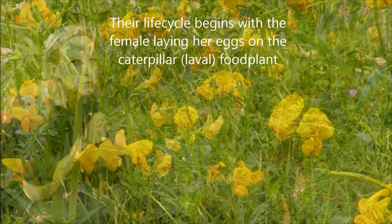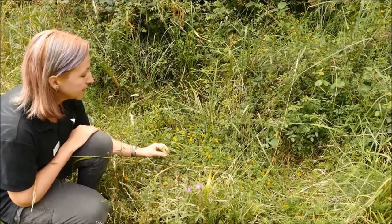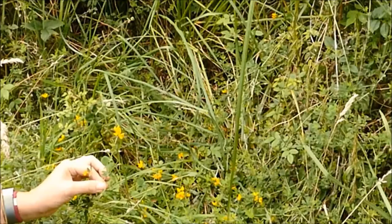So what the wood white needs is its caterpillar food plant, and here at Bucknell, the food plant that it likes is this yellow flower here. So this is meadow vetchling, but they also go on various other leguminous plants, so elsewhere in the country they'll be feeding on bird's-foot trefoil instead.